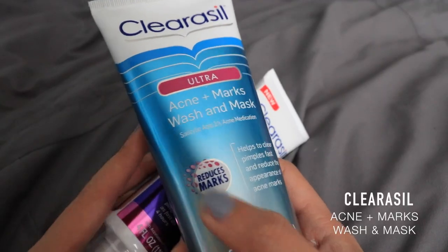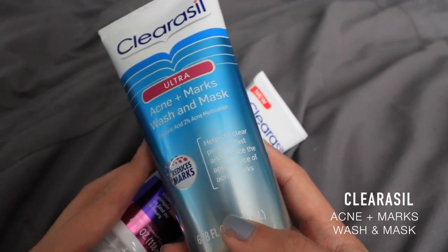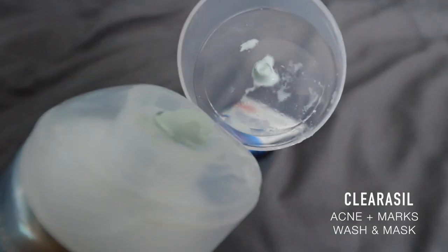I was really interested on what it says kasi sabi, wash and mask. Meron pa nakalagay, reduces marks. So, mabango siya actually. And it looks like this, parang clay.